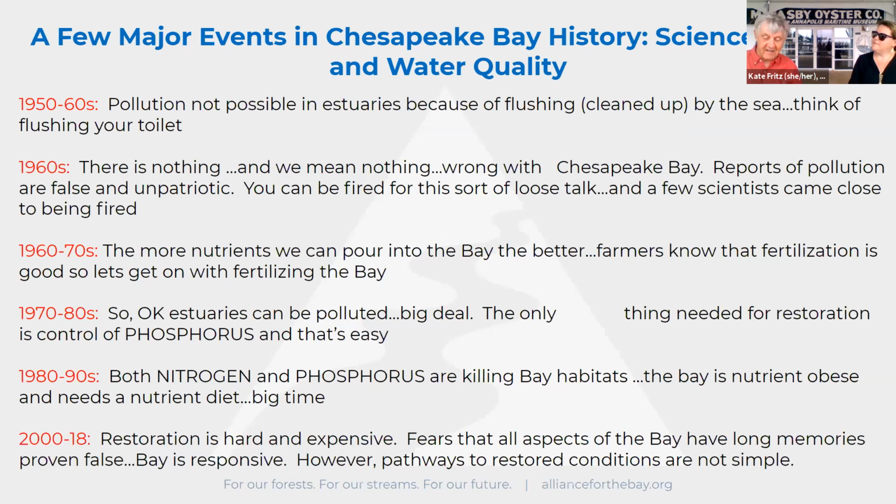And in recent decades, we have learned that restoration is hard, it's expensive. Fears that all aspects of the bay had really long memories proved to be false. In other words, the bay was responsive, and that's really good news. And we've also learned that there are surprises along this restoration pathway.